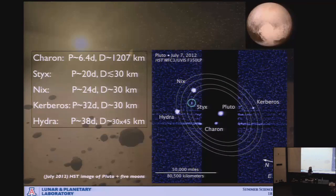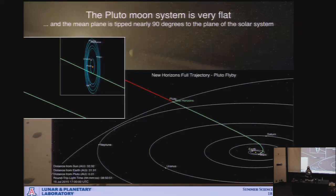Hydra. Hydra is an interesting beast. It's very not round. The other moons, we can't really tell what their shapes are. We can tell that they're not horribly elongated or out of round, but Hydra looks like it's significantly elongated and has a very interesting or peculiar shape. We'll hopefully know a little more about these as we get more data back from New Horizons. So my talk is actually not going to be too heavy on the physical properties, the geology of these bodies. I'm going to tell you more about how they fit into this large-scale picture of the solar system that we have.